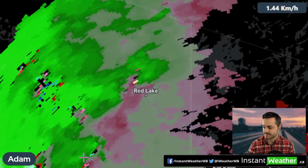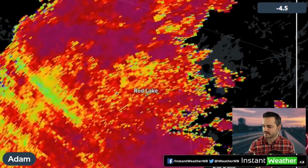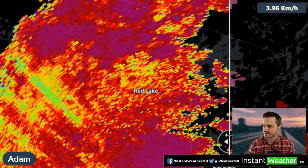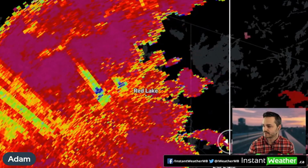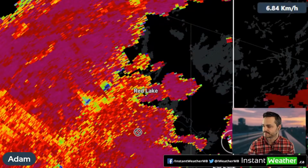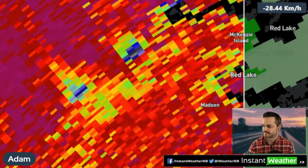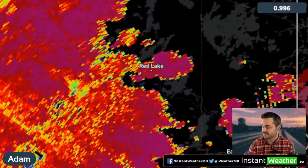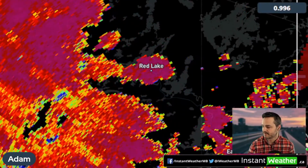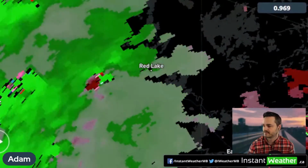Probably not. It's very far from the radar station as well, so the chances of correlation coefficient significant drops being way up there is questionable. Oh, you know what? There was a little bit of a drop though. Is that tied right to the rotation? Interesting. Yeah, these might actually be drops. To see CC drops that far, it might be associated with hail, but it's possible.